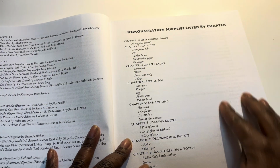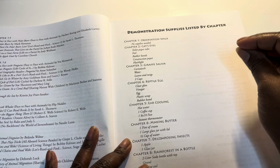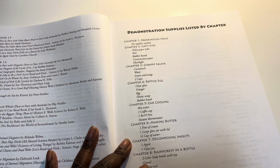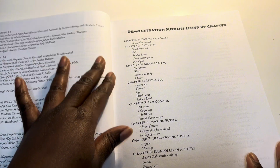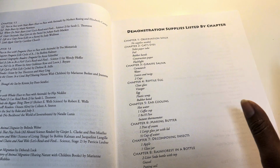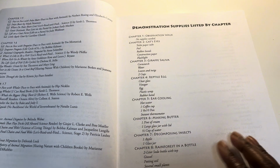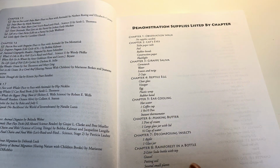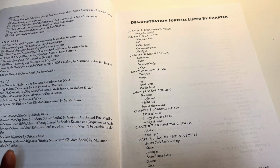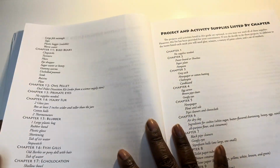And then it does the same for your science demonstrations, which are your science experiments. So it lets you know what materials and supplies you're going to be needing for each of the demonstrations by chapter. And they're often things that you can find in the house really easily, or just around outside, like leaves and twigs, a coffee cup. There's plenty of those in my house. Potting soil, gravel. They're things that are quite easy to find. They're not things that you'd need to spend a whole heap of money on.